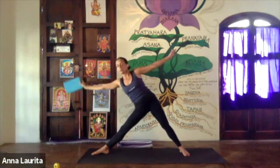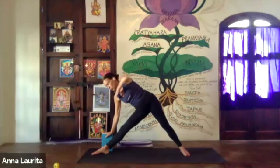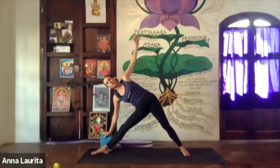So let's take our right foot back to 12 o'clock again. Extend the arms, swing your hip left, look right, reach far to the right, and reach your right arm just a little further than your shoulder, right? Just a little further forward than your shoulder.